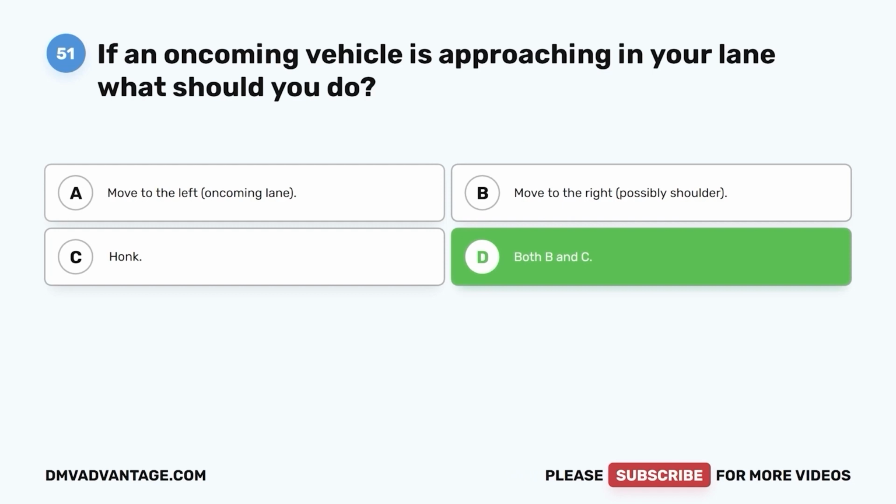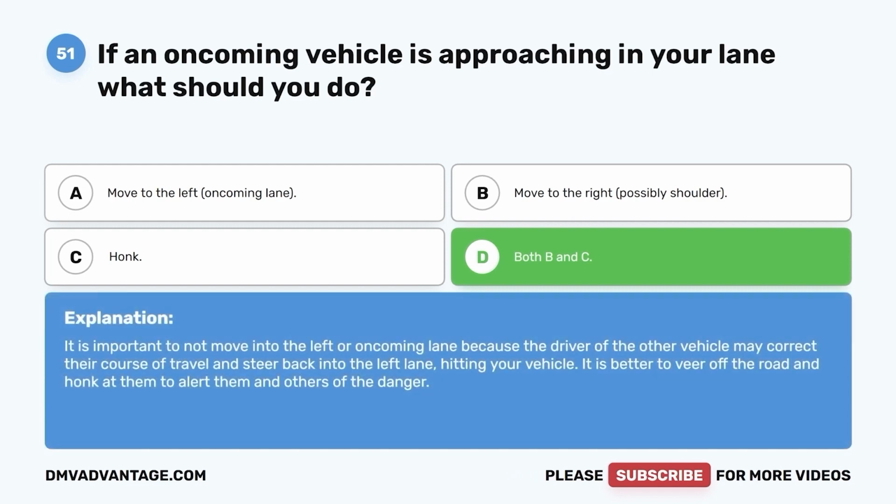Both B and C. It is important to not move into the left or oncoming lane because the driver of the other vehicle may correct their course of travel and steer back into the left lane, hitting your vehicle. It is better to veer off the road and honk at them to alert them and others of the danger.